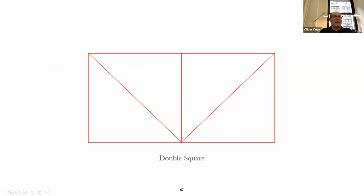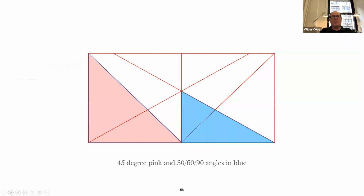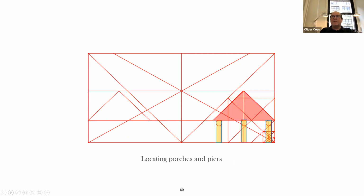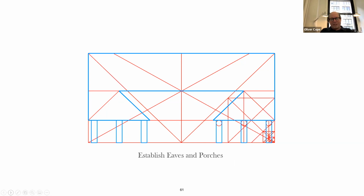Thank you. All right, up back to this double square, same one used in the others. Then we have the 45-degree triangle, some of our basic pre-CAD drafting kit, and the 30-60 triangle as well. Again, locating the corner piers based on successively smaller squares in the corner. That locates the porches. Next slide. And again, by connecting the lines, we establish the eaves and the porches, especially the long upper horizontal eave where the elevation peels back.